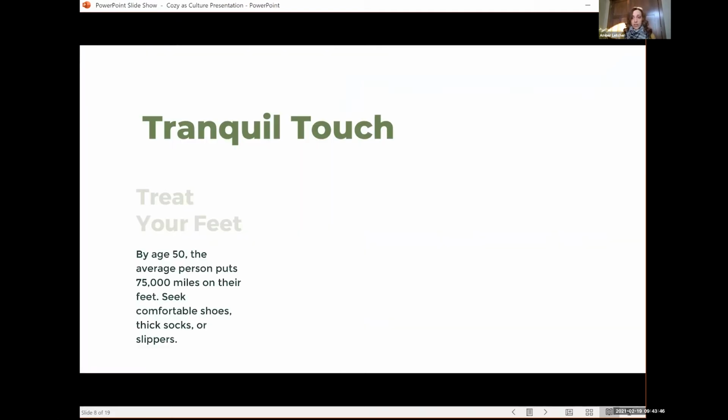Now, touch is probably the sense that you would associate the most with coziness or trying to create a cozy space, because we think of different textiles and textures, fuzzy blankets, fuzzy slippers. Those can make your environment really inviting. And we can use some of those in our office environment as well. I'm going to start at the bottom. I'm going to start with your feet.